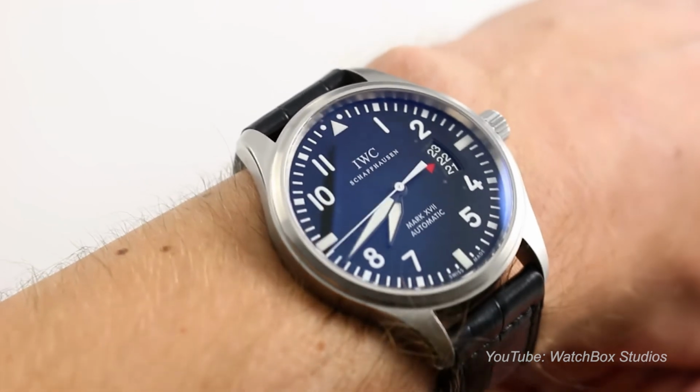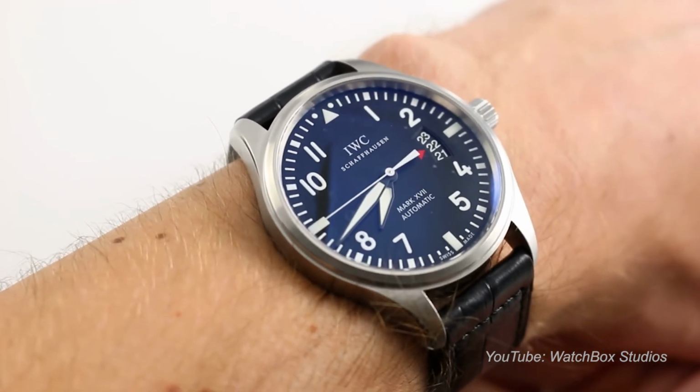Number 6, don't show more than one number at a time. And I'm looking at you, IWC. You wouldn't need that little red triangle if you only showed one date to start with. We all know what numbers come before and after. It's like your watch is being like, I'm thinking of a number between 21 and 23. I wonder what it could be. I know you want to be different, but just keep it simple.